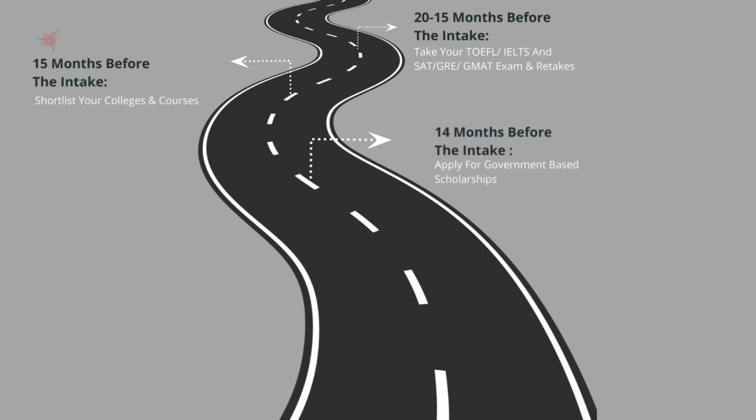Number 3, start applying for government-based scholarships from July of 2023. That is 14 months before the intake. Gather all the documents that are mentioned above, and in case your degree is not complete yet, you can ask for a provisional certificate from your college or opt for applying for these scholarships a little bit later.